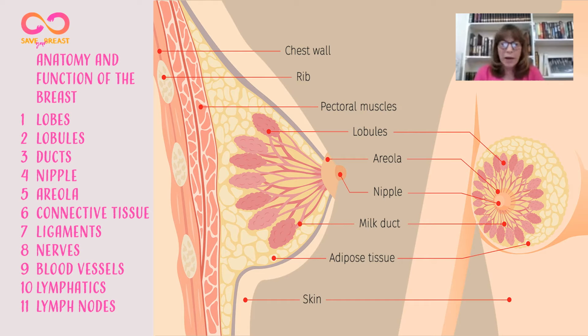The breast also has connective tissue and ligaments, which provide support to the breast and give it its shape.